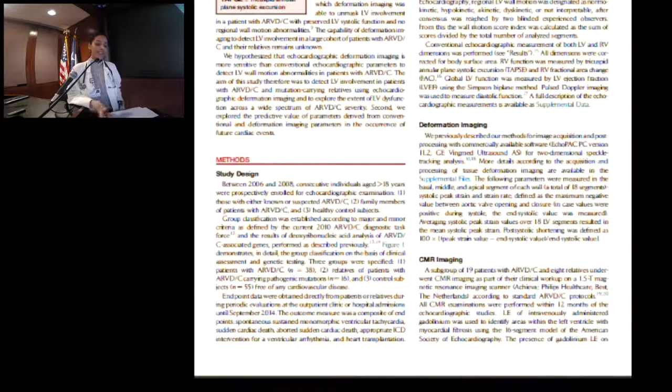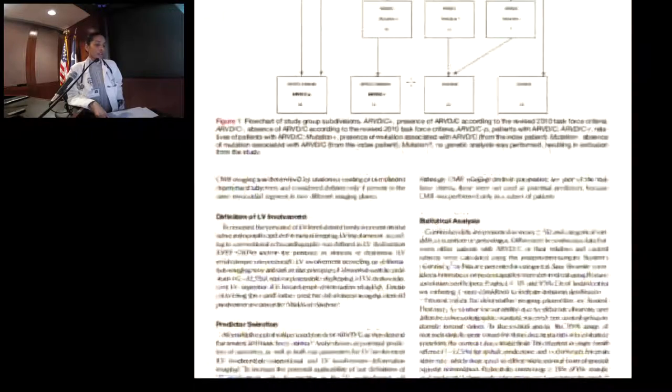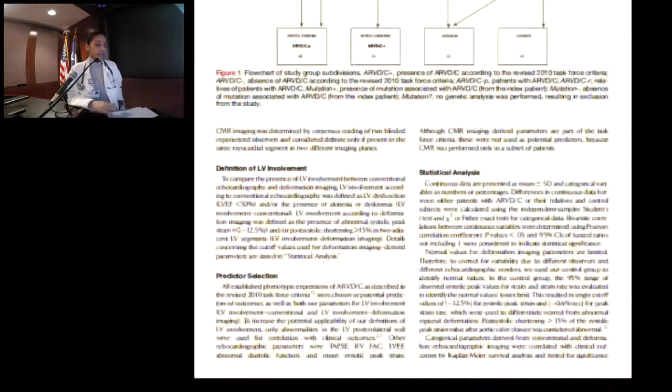And then on the MRI, they were looking for evidence of a late enhancement to identify areas of fibrosis and to see if it would correlate. So basically, what they defined as LV involvement was LVEF less than 50% and/or the presence of akinesia or dyskinesia. And again, as mentioned before, a peak strain less than 12.5% was also considered abnormal.